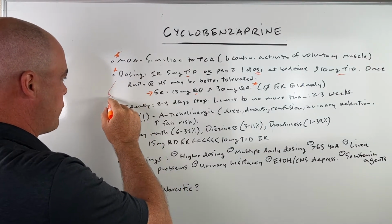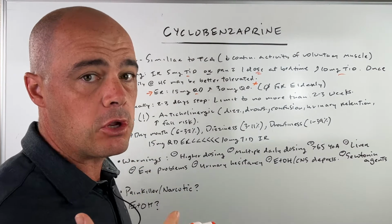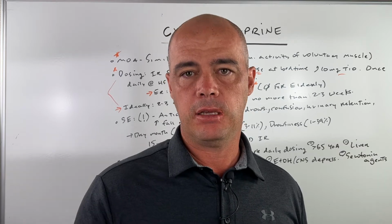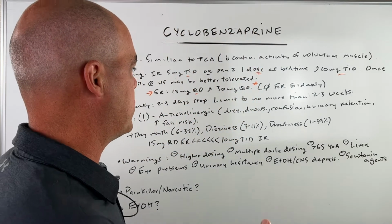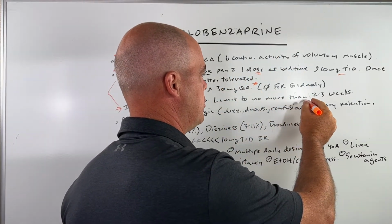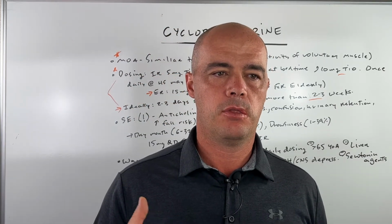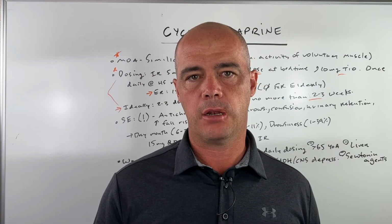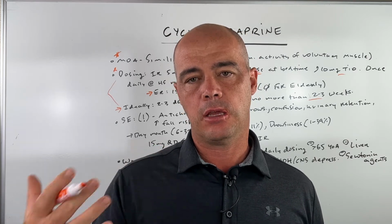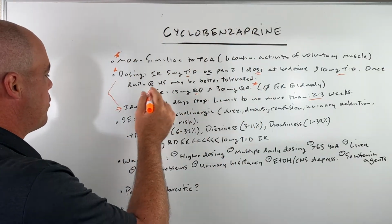Now, whatever form of Flexeril you're using, ideally we want to keep it very short term. 2 to 3 days of use would be ideal. What we normally see is people taking it longer term. At the high end, I'd like to limit use to no more than 2 to 3 weeks. In some conditions, that's really hard to not go beyond. Some people with multiple sclerosis, things like that, can use it longer term. We don't like to, though. So that's ideal.